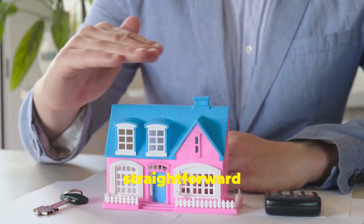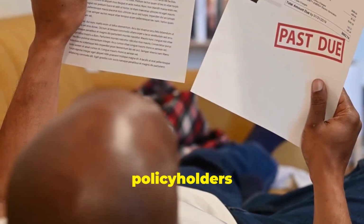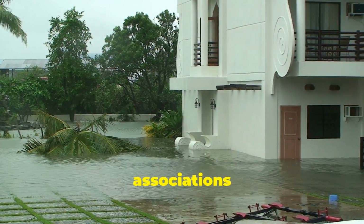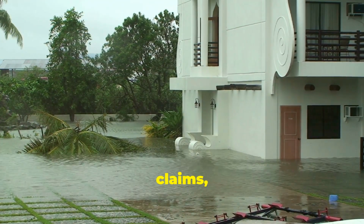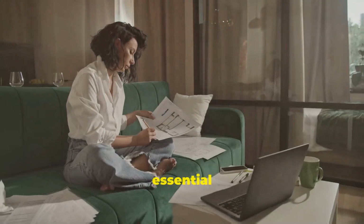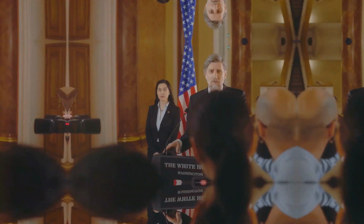Unfortunately, there's no straightforward answer. If an insurance company goes bankrupt, it can leave policyholders in a precarious situation. In some cases, state insurance guarantee associations can step in to cover claims, but this varies by state and the specifics of the situation. It's essential to familiarize yourself with your state's regulations and resources.